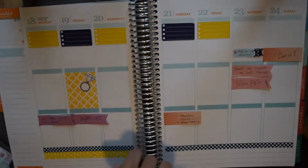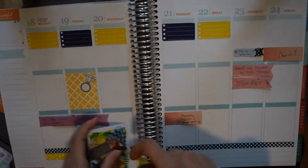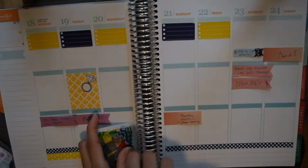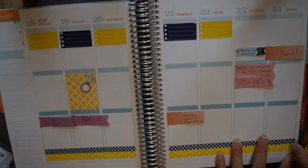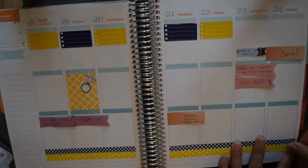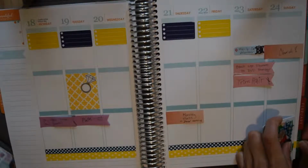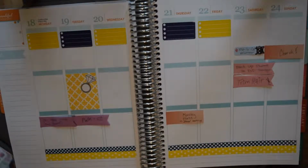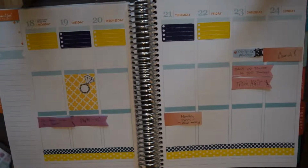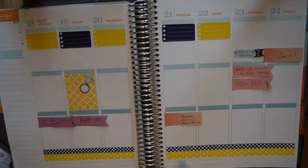Ow, I'm like sitting on my foot. Ow. Okay. Anyway, I don't know if I finished my thought. I tend to jump all around, but I definitely have my eye on the themed kit from KGPlanner for Frozen because it's very cute, and even though there are obviously issues with that movie that I have, like, it's cute.